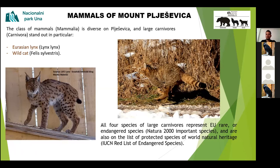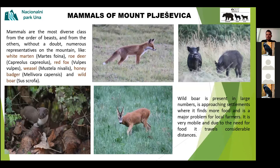And all of the large carnivores represent also the European Union rare and endangered species by Natura 2000 important species, and they are also on the IUCN red list of endangered species, which is really important for their conservation. Other mammals that are present on the mountain, here you can see the red fox, the roe deer, the white marten, and you can see the boars, wild boar. They're present in large numbers in Mount Plješevica, and they're approaching settlements, as you may know, where they can find a lot of food, like plantations of potato. They really like to eat that, and they're a major problem for a lot of farmers because of that.